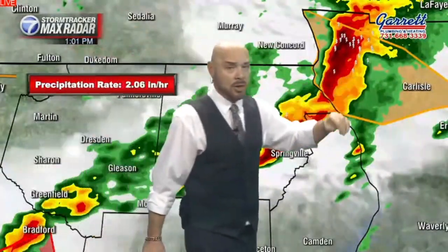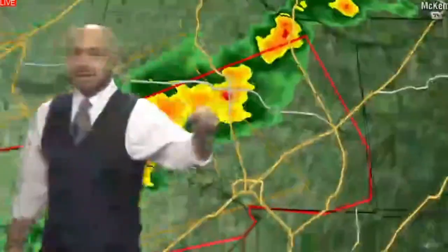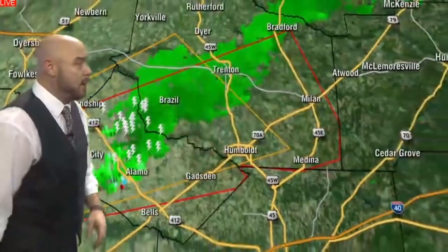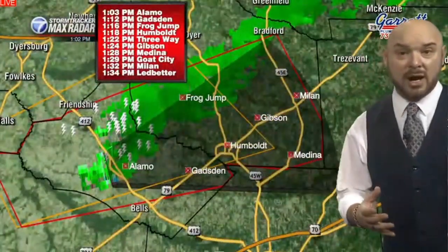So the severe thunderstorm warning's done for Henry County. Really strong winds, though, moving across Kentucky Lake. Here's our storm of the moment. This is our tornado warned storm. I do not see anything that looks like there's a tornado on the ground, but check this out. All right, this is a new image that we're looking at from our exclusive radar out of Camden.